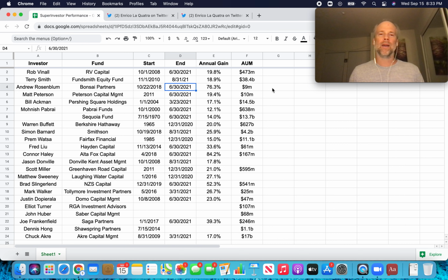But if you're looking for return numbers as an indication of skill, you really need to have a bit of a track record to look at. So that would be ideal, having more than going back through 2008.